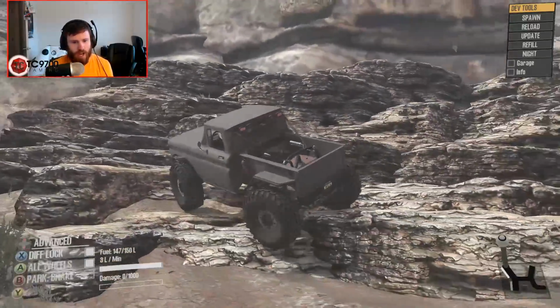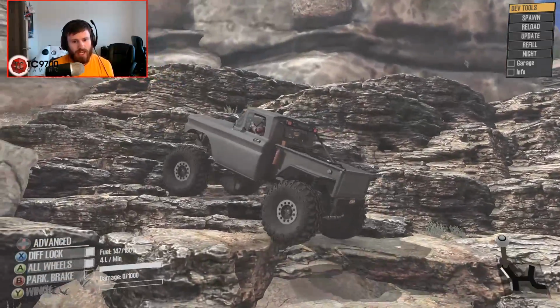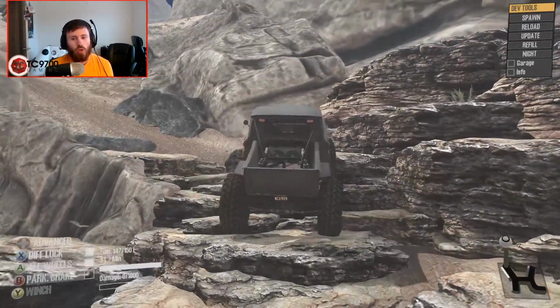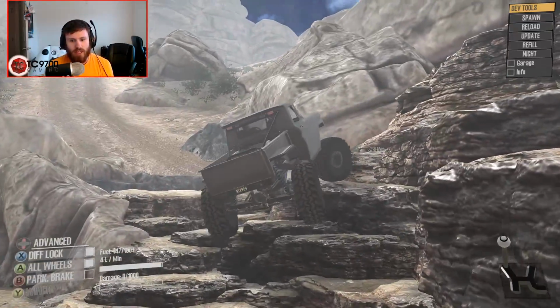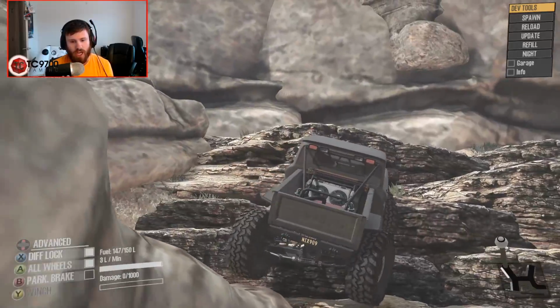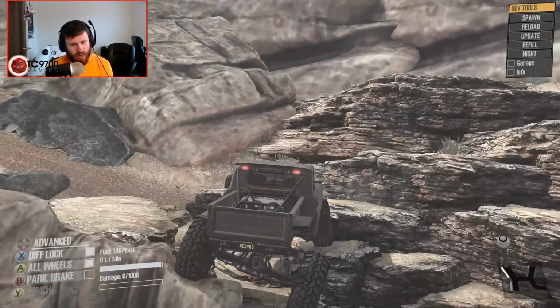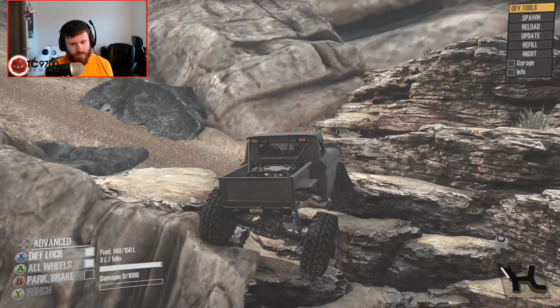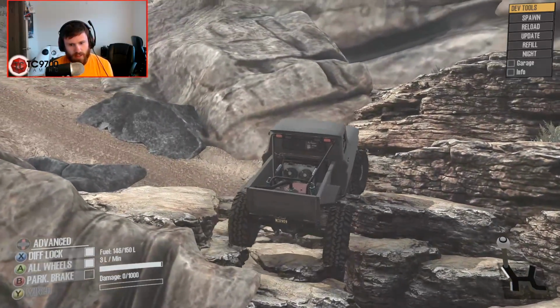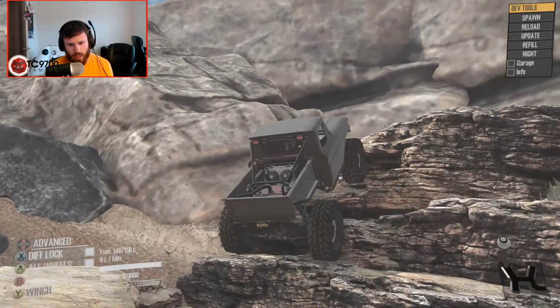This is definitely a make or break for a lot of these trucks, but I also really like how this thing has huge tires, and even though it's not the most flexy rig in the world, it really stuffs those huge tires. Let's see if we can go up along the edge. I don't know if we can or not, but it's definitely worth a try. Wind it through. There we go.